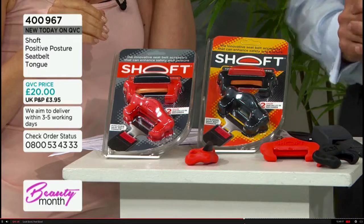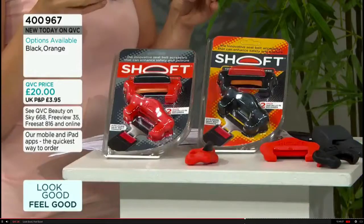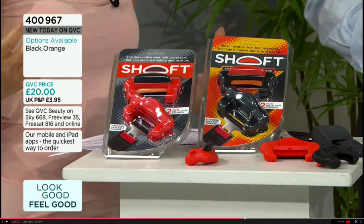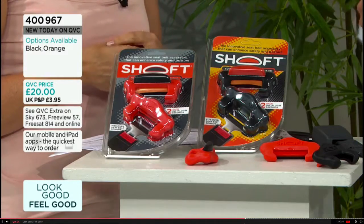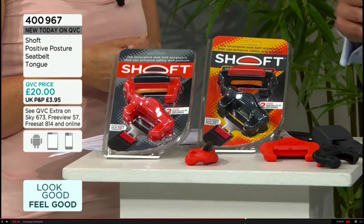Yes, we've got great reviews from Autocar, Auto Express and many, many other magazines, and back specialists especially. So, with your background, you've created something that we put into our car, yes, onto our seat belts. What actually is it? OK, it's called SHOFT. We invented it from Sean Connery saying soft, so SHOFT, and it's a marvellous thing.